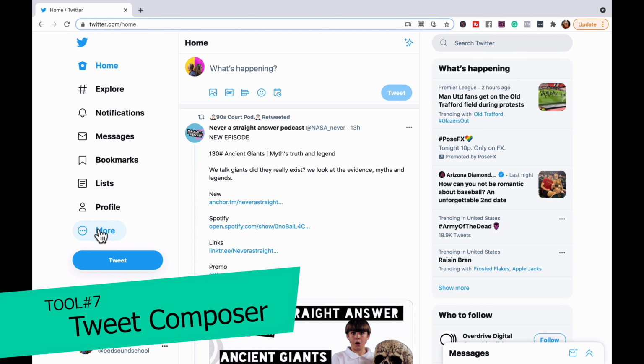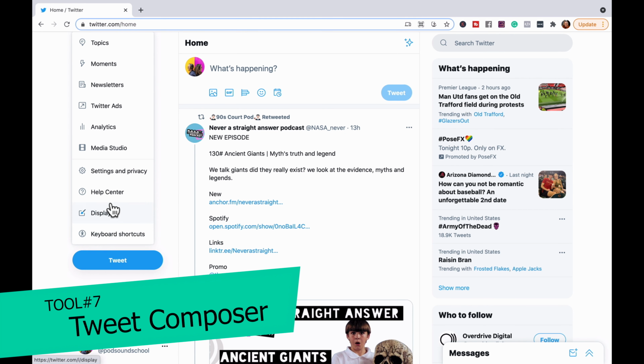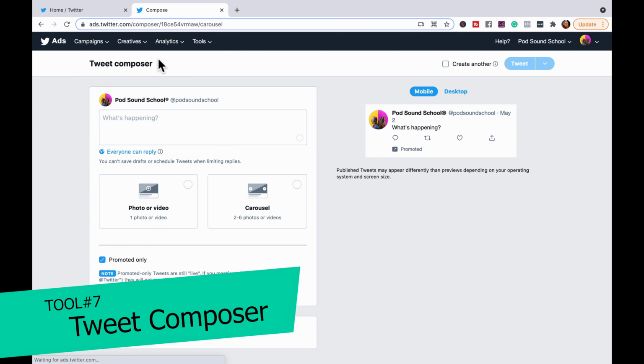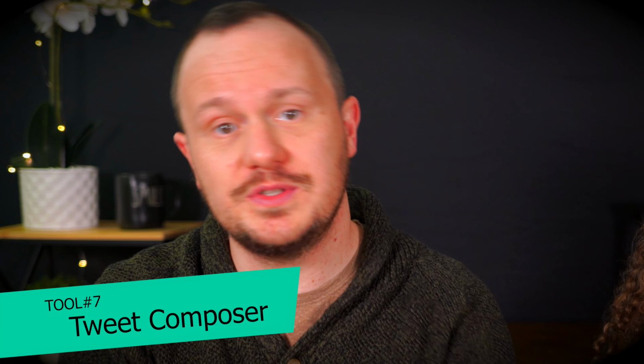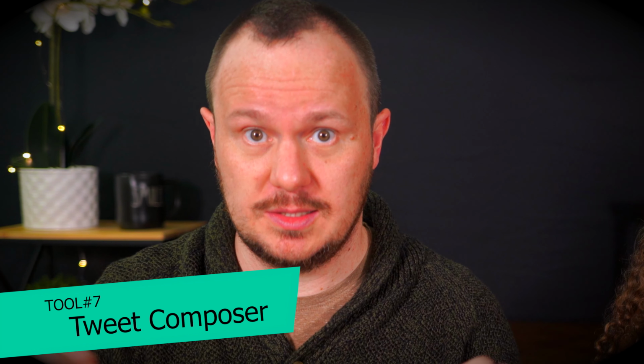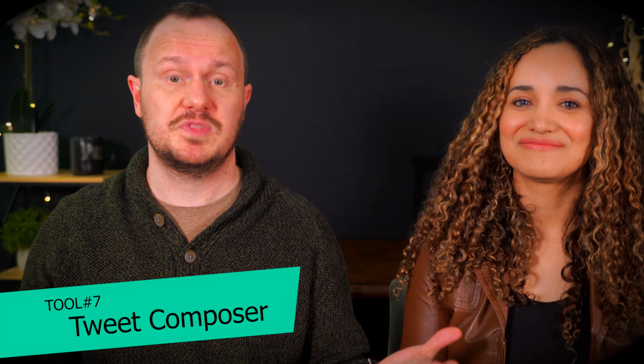You can find the Tweet Composer by first clicking on More, then select Twitter Ads, then along the top you'll see Creatives. Click that for the drop-down menu and finally select Tweet Composer. This is really made to assist in running Twitter ads or promotions, but you can use it for free. Just remember to uncheck the Promoted Only box. Once you're happy with your tweet, simply schedule it.